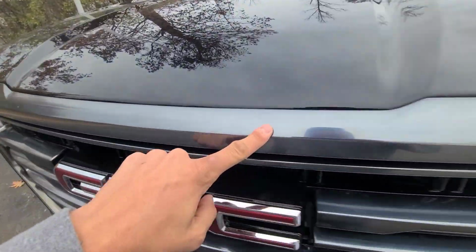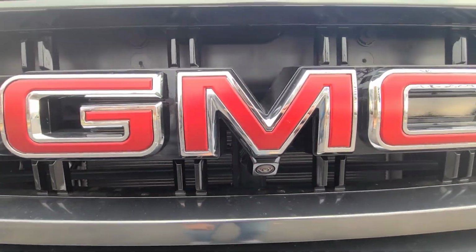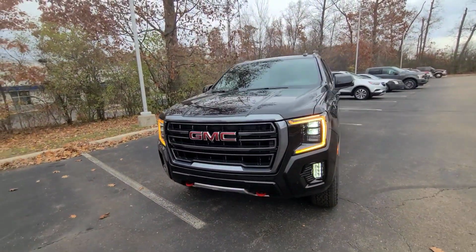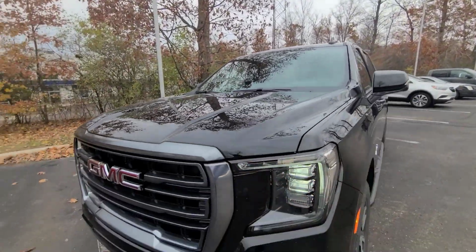And coming back up to the front, you can see more of that satin design right here, as well as the satin inserts, as well as a camera up front right here for that 360-degree surround vision camera package. And up top, you're going to have your forward collision warning systems, and then that's for your heads-up display right there.